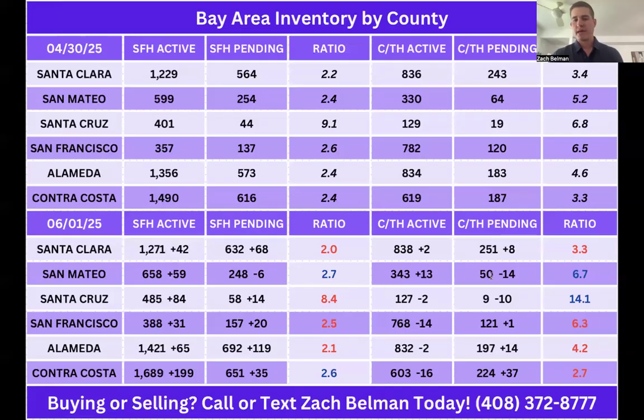Same thing with San Mateo condos and townhouses. More inventory, more sellers, less buyers. That market has cooled off. So, leading the way for counties that brought active inventory would be Contra Costa County with an increase of 199, followed by Santa Cruz County with an increase of 84 units, followed by Alameda County, 65 units.